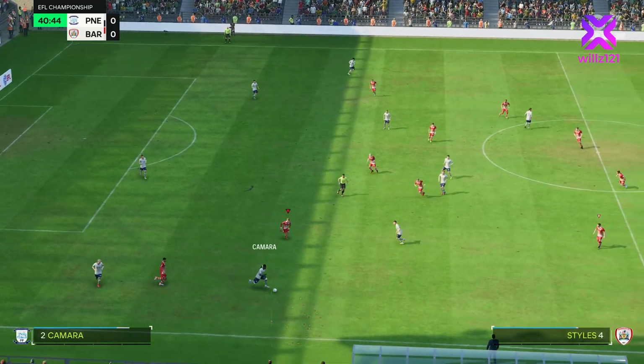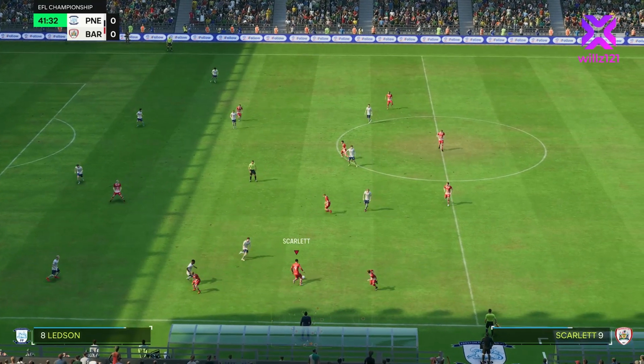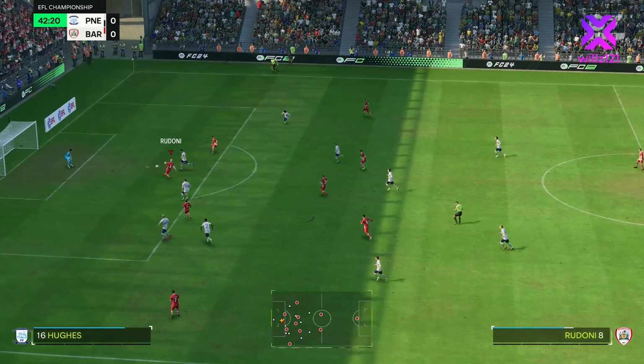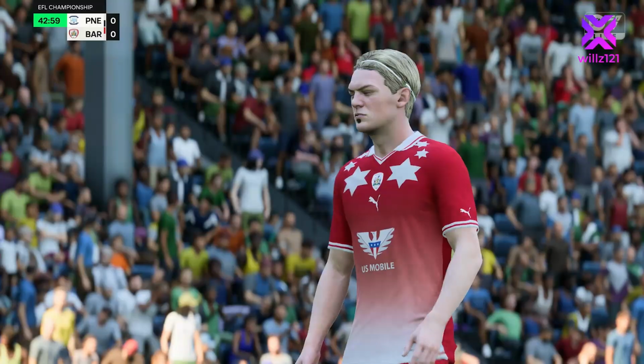Looks wide to Camera. Camera can bring it forward now. But we're intercepted by Scarlett. Great wing play by the forward. Pressing there really well. Hinshelwood looks through for Rodoni. Rodoni gets a poke on it, but can't quite convert. And Woodman pushes it wide.